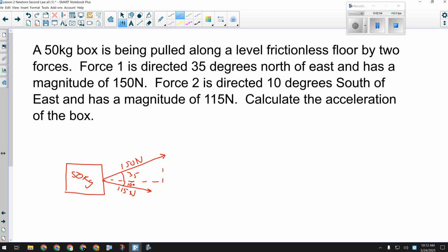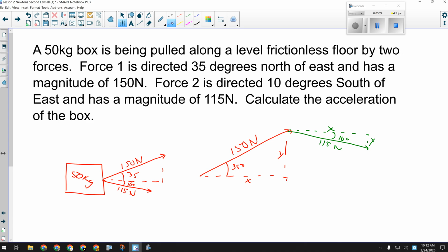So the next thing I'd want to do is draw my vector diagram. So, that would be my 150 newtons. This would be my 35 degrees north of east, x and y. And then south of east, 10 degrees, 115 newtons, x, y, and then my resultants. You can draw the resultants triangle either way. This is just the way I'm drawing it.